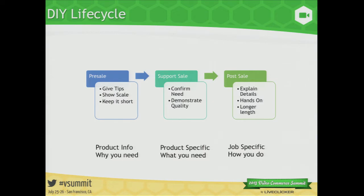So again, very product specific, what you need, and then also demonstrate quality in the parts, because of course we're not just trying to teach somebody how to do it, but we want them to know how to do it and then buy from us. So we also talk about the quality of what we're selling oftentimes in these. So it's very product specific and what they need to do the job.